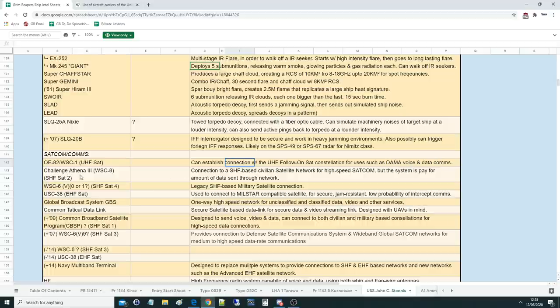Okay. Challenge Athena 2, WSC-8, SHF. What's SHF? Super high frequency. Never heard of it. Well, super high frequency, if I recall right, that's below UHF but above VHF. Oh, really? Right. I was unaware. Okay, it's on SATCOM 2.